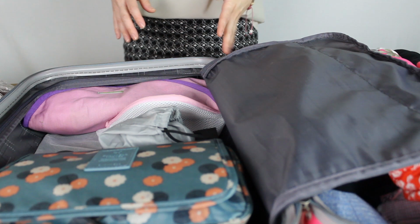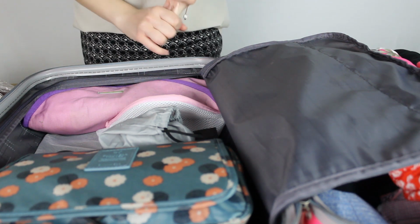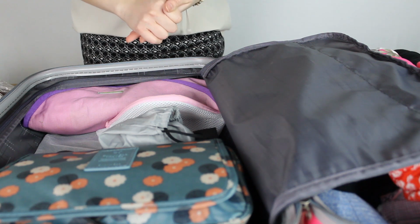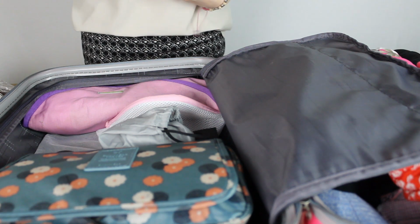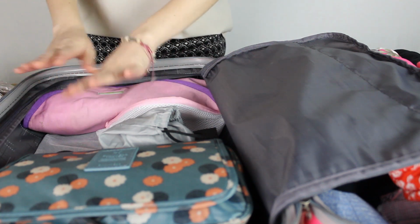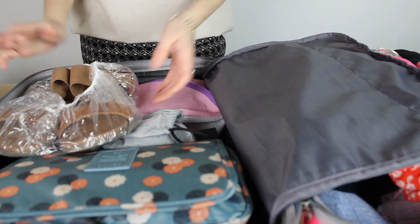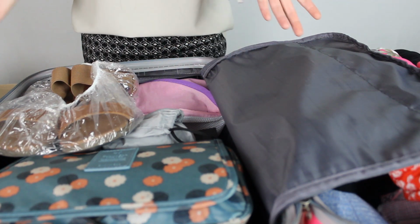Other than this, I will be taking my drone, my chargers, my camera, and all of that videography equipment goes in my backpack because I feel like it's safer to put it in there. So we are basically left with this small space where you can put additional things you might need.